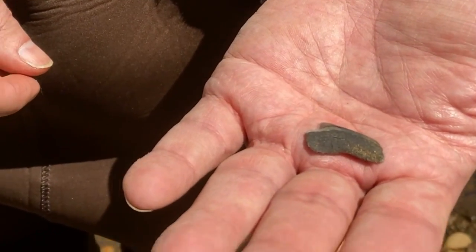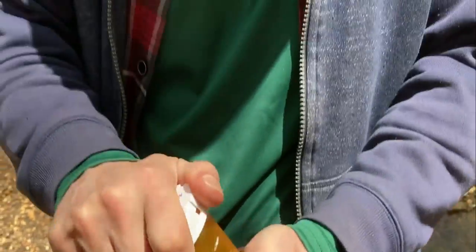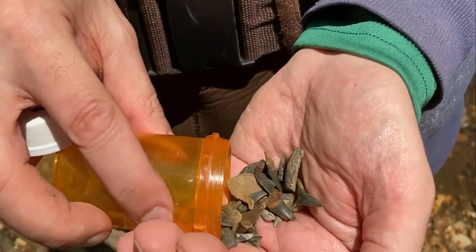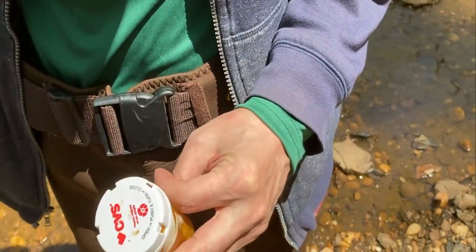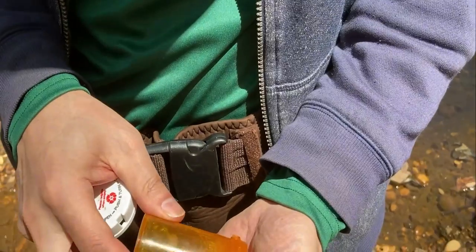Very nice. And you got a whole bunch in your jar? Yeah, I have a few others. Not bad. Not a huge day. Oh, yeah, that's quite a few. Couple of complete ones. I found some bone fragments. I found something that I'm not sure if it's a bone fragment or a twig. I didn't want to snap it in case it is a bone. See that little black, long, skinny thing?